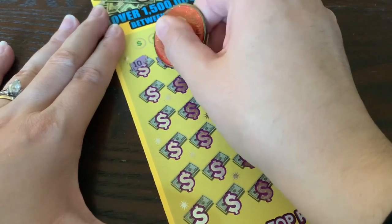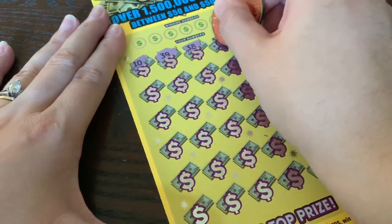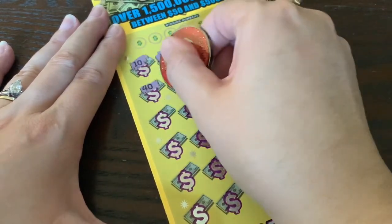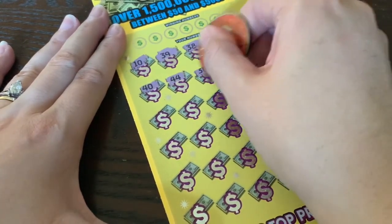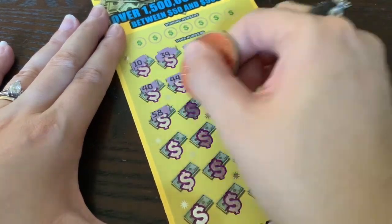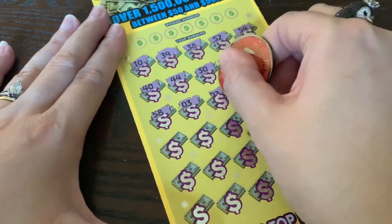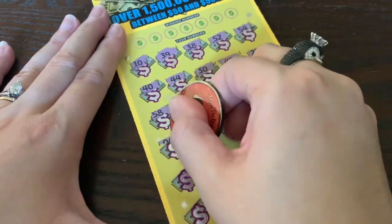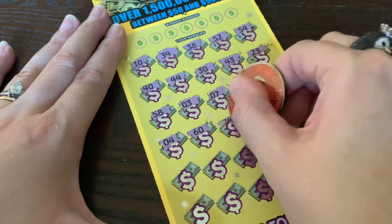Haven't had the diamond on this ticket yet. I've had the diamond on the $5 version. There's a whole family of these tickets. Haven't had it on the 10 or the 20, so hopefully today we can find it. We've had a star multiple times. There's the star. Hopefully it's at least another $75.